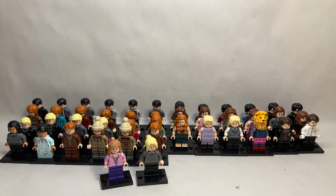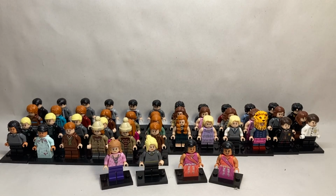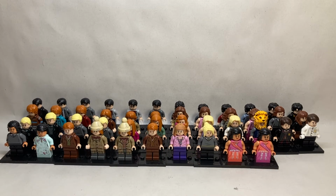And then we have Parvati and Padma Patil, the twins with alternating colors. Very, very good figures, and I do like how they have different facial expressions right there. Those are all the Hogwarts students, however, so now let's get those out of the way and move on to the teaching staff. Compared to students, we have almost next to no teaching staff this year. There are no repeat figures. We only have one version of each.